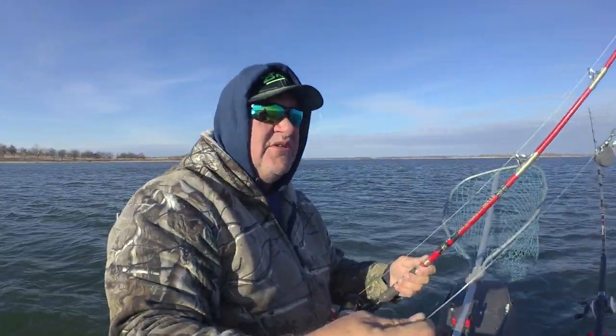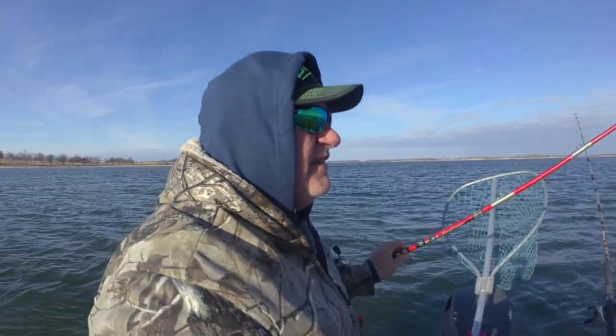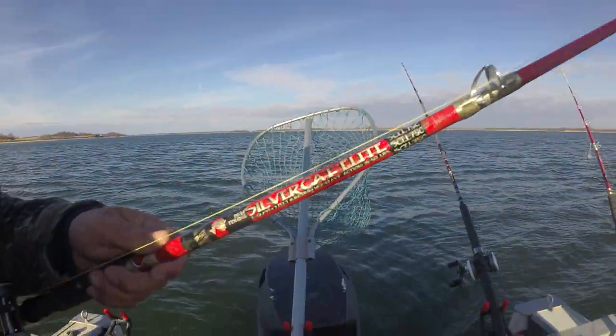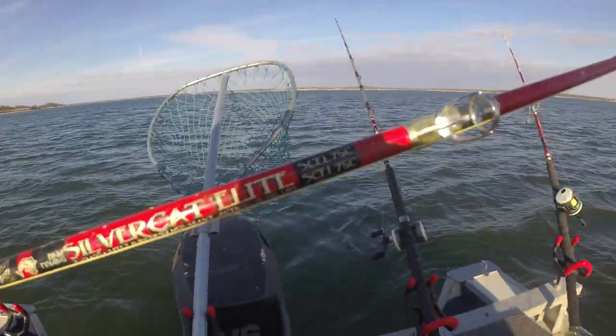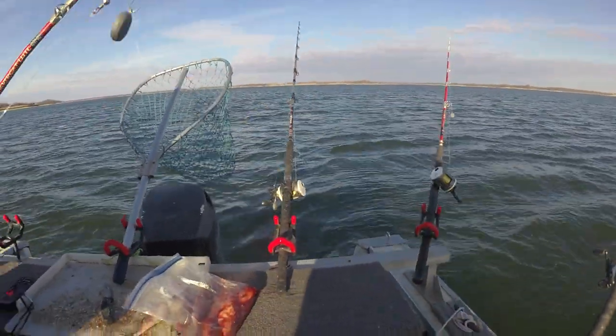The setup we're using, I got some B&M Silver Cat Magnums and Silver Cat Elite 7.5 footers and 8 footers. And I love the rods. They're very durable and you can't beat them. I really like these Silver Cat Elites from B&M. Now tell me about this rigging you got going on here.